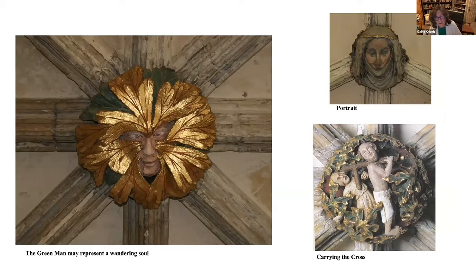This is where you find the green man, which is probably the most well-known of all the bosses in the cathedral. And some have suggested that he may represent a wandering soul. And because it was out in the cloister, there was no real prohibition about putting a green man out there, because it was outside the sacred area of the cathedral. So again, you have portraits, and once again, going into the lead up to the crucifixion.